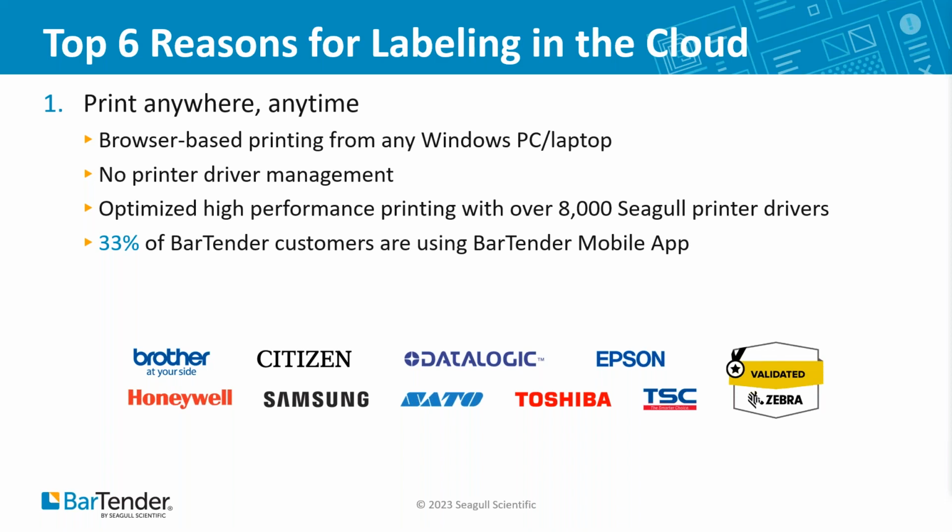This also includes, for example, an RFID manufacturer who has salespeople who visit their customer sites and they print name badges or RFID tags right at the customer location. It's all part of the sales process where they use the BarTender mobile app.